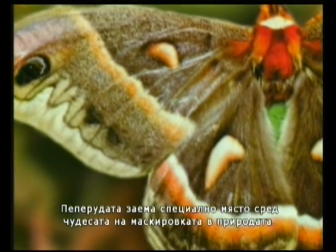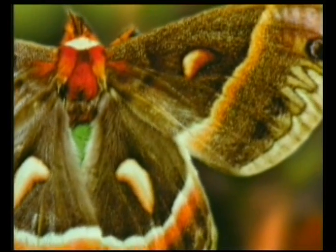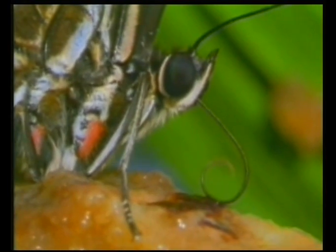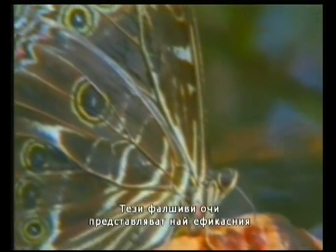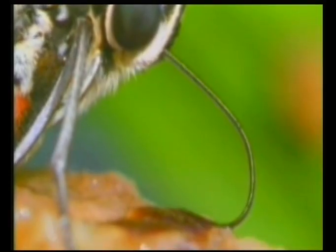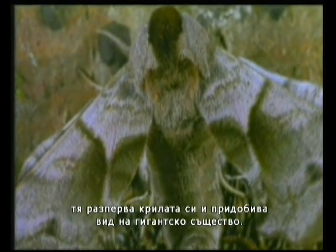The butterfly has a special place among the wonders of camouflage in nature. Some butterfly species have images of enormous eyes on their wings. These false eyes comprise the butterfly's most effective defense mechanism. When the butterfly comes up against any danger, for instance a bird looking for something to eat, it spreads its wings and takes on the appearance of a giant creature.